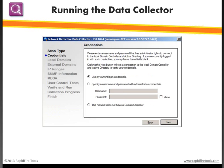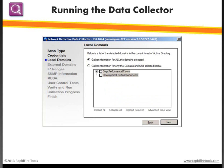So once you're there, simply input the necessary credentials that you'll need to gain access to their domain controller, if you don't happen to already be logged on to the domain controller itself. You're then going to have an option to select all the Active Directory related content you're looking to collect. Now this can be for the entire Active Directory, or even just a single organizational unit if you so choose.